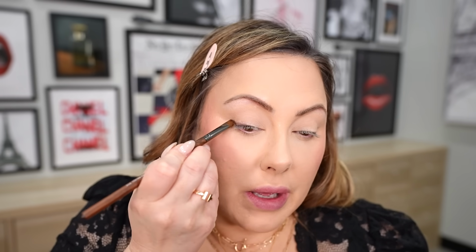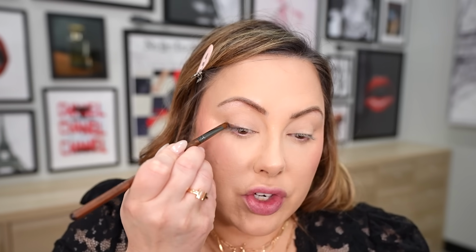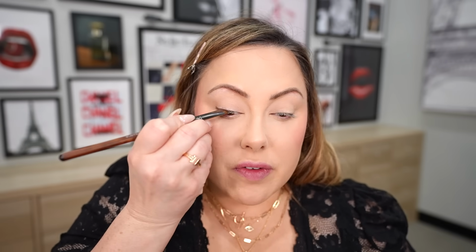So here's my go-to technique that is very easy for every day. It's just taking a cream shadow. This is the Bobbi Brown one in Bark. It's the dark brown. I'm going to take a small brush like this, pick up some of that color, and I want to smudge this just along the upper lash line. And I'm going to come out, I'm going to create kind of a V shape like this, something very soft. Do you see how it's naturally defining the lash line, but it's not looking harsh because I'm using a dark brown instead.